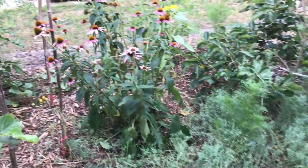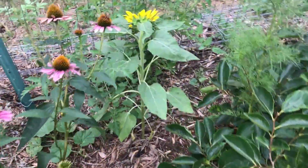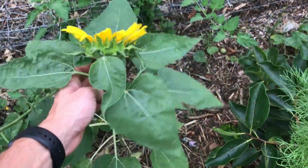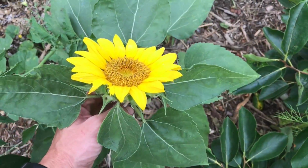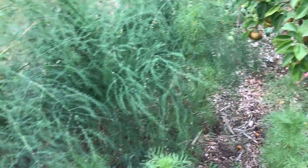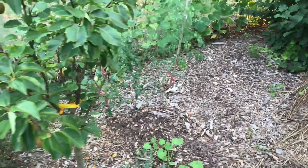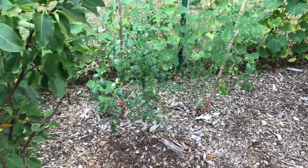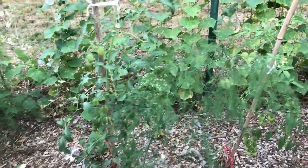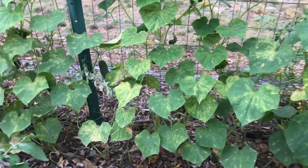And got another self-seeder over here. This one's a sunflower. I love sunflowers, so beautiful. And the asparagus patch is just going crazy. And back over here, behind the pear tree, we've got these tomatoes doing real well. And the cucumbers are really producing a lot of cucumbers right now.